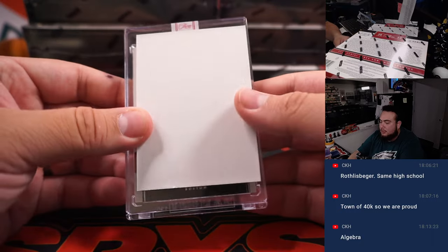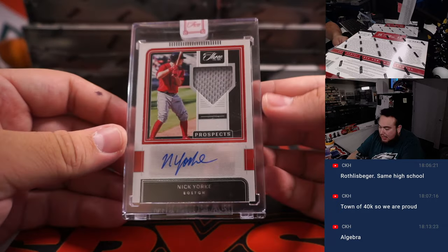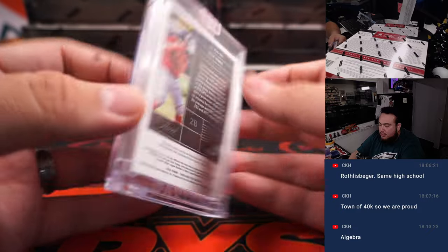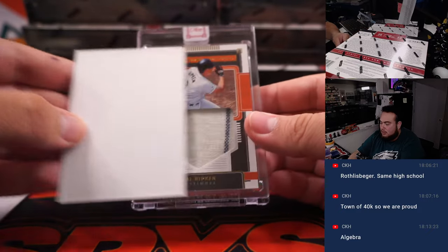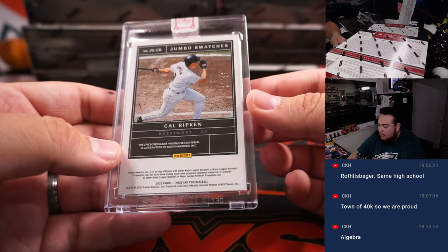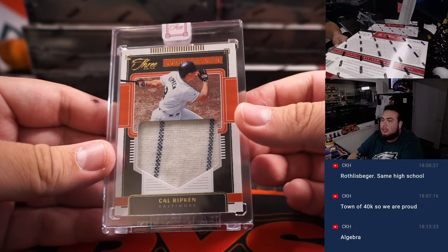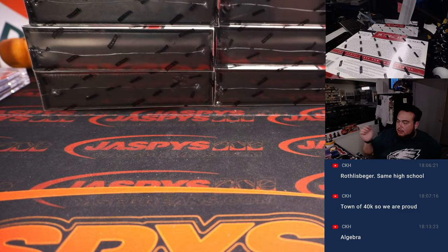Let's go with the hits, guys. Here we go, first one. Nick York for Boston, a little prospect patch auto, numbered 1/49. That's for the Boston Red Sox. And then a nice relic of Cal Ripken Jr., Jumbo Swatches, numbered 17/35, and that's a game-worn jersey. Very nice. A nice little start right there.